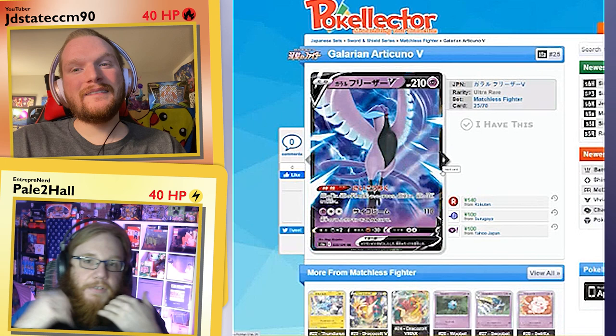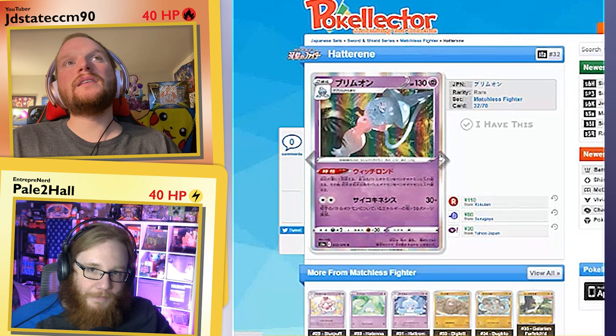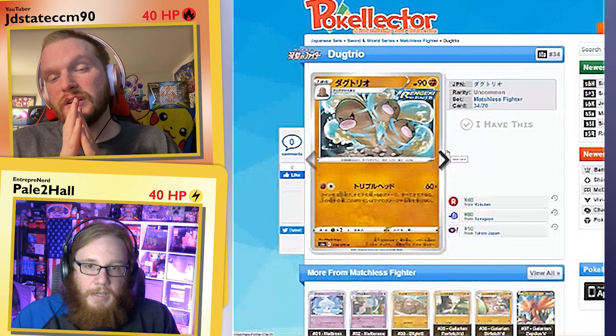Woobat! That's a cute Pokemon. Swoobat. All right. We got Hatenna, Hattrem, and Hatterene. That's from the new set. Diglett. That is a weird looking Pokemon. I know it's Dugtrio, but that's creepy. Yeah, I hear that. That is the creepiest Dugtrio I've seen yet.